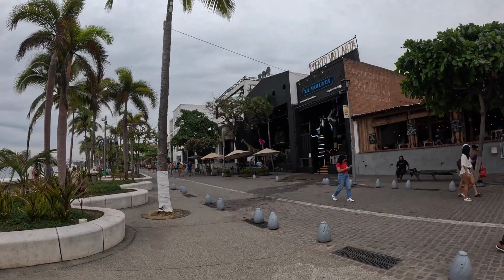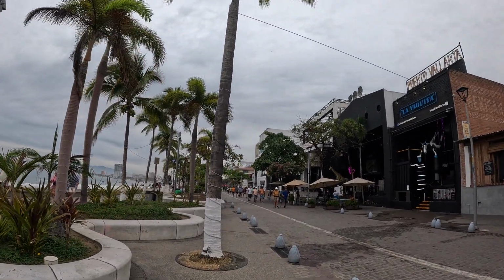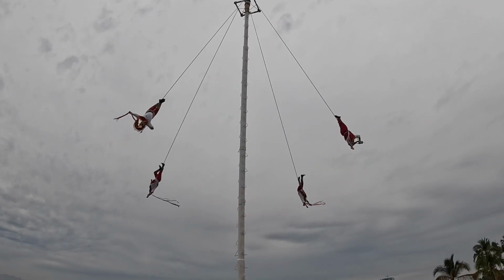So Puerto Vallarta was established in 1851. It has a population of about 270,000, but with the surrounding states, it's about 500,000. It's also known for its mountain range. The mountain range goes all the way from the Pacific Ocean to the Atlantic Ocean. We saw a show with 4 men hanging from a pole spinning. It was interesting to see.